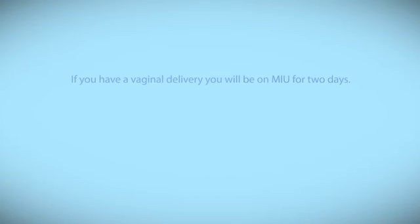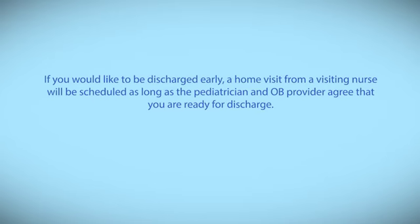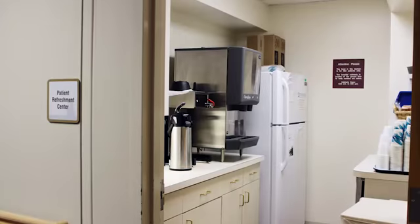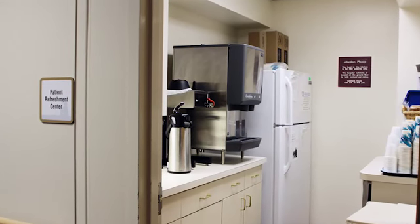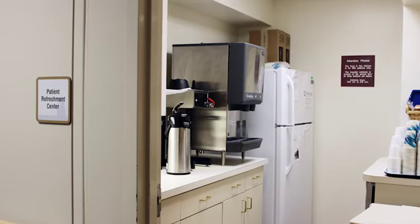If you have a vaginal delivery, you will be on MIU for 2 days. For C-sections, you will be here for 3 to 4 days. If you would like to be discharged early, a home visit from a visiting nurse will be scheduled as long as the pediatrician and OB provider agree that you are ready for discharge. In addition to room service, refreshments are available in the Patient Refreshment Center. Please let the staff know if you need assistance.